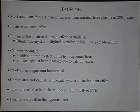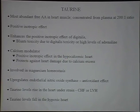Well, why should taurine work? Taurine is the most abundant free amino acid in the heart muscle. It's concentrated from plasma into the heart at a ratio of 200 to 1, so it's obviously pretty important to the heart. It has a positive inotropic effect. It helps the heart squeeze with greater vigor. It enhances the positive inotropic effect of digitalis. We talked about digitalis last week. It causes the heart to contract with greater vigor.